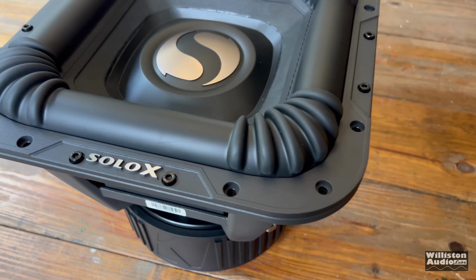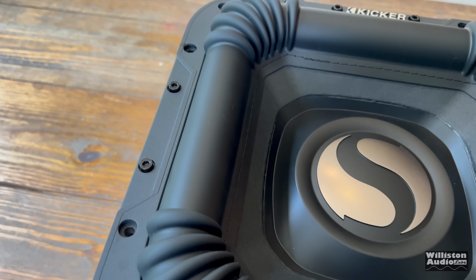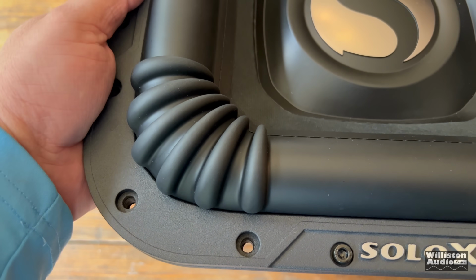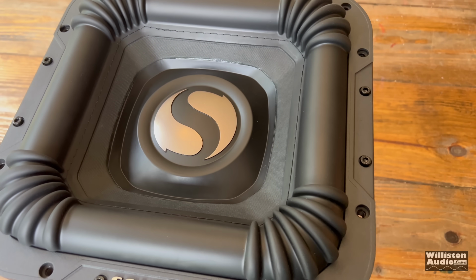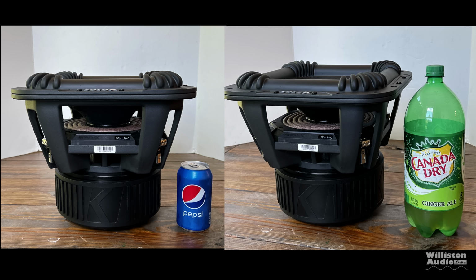It's so cliche to say you have to see it in person to see how big it is. This is one for sure. If you've ever seen the Grand Canyon, you just know that pictures don't do it justice. This subwoofer is the same way. You really can't get an idea of how massive it is until you see it in person. I decided to show a few different objects like a Pepsi can and a 2-liter bottle. That gives you somewhat of an idea.